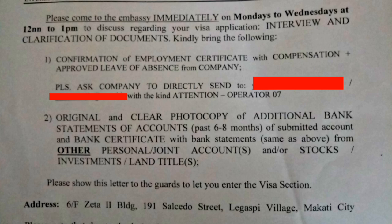And I have to provide or bring confirmation of employment certificate with compensation and approved leave of absence from the company. And they're asking if I can request from the company to send it dun sa in-indicate nila na email with a kind attention to Operator 7.